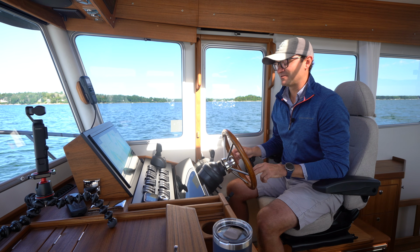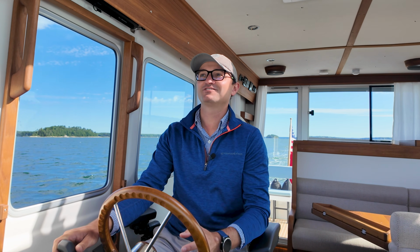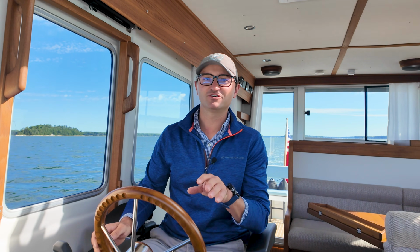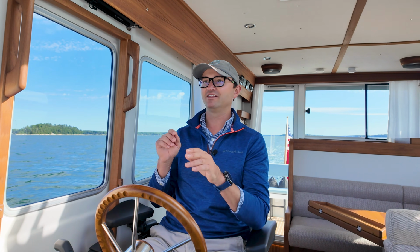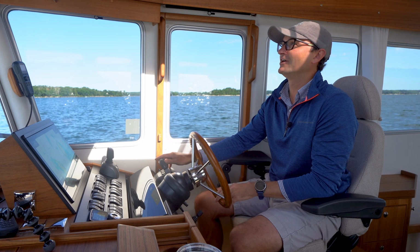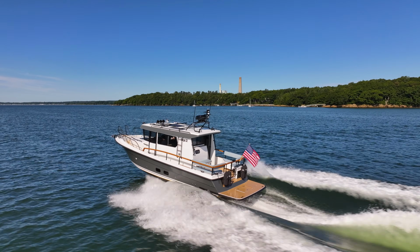So right now we're at 1,000 RPM, so what we should do is let's do a fast acceleration. We're going to put her to the pins right off the bat. What you're going to see is you're going to hear the supercharger and then the turbocharger kick in, and this thing is going to take off. So let's go ahead and do that now. So here we go. Throttle down, baby.